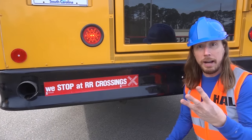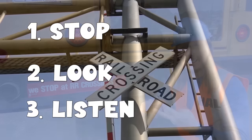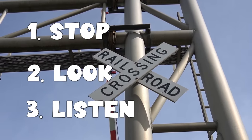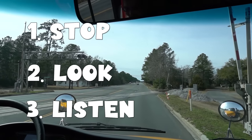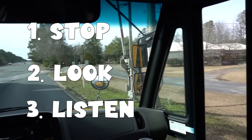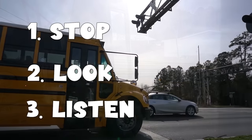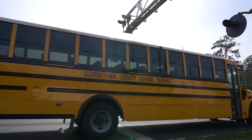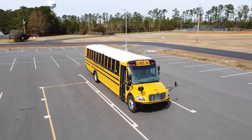So three things, are you ready? Stop, look, and listen. Every time he comes to a railroad crossing, he's gotta stop, of course. He's gotta look both ways, make sure there's no train coming. And then he's gotta listen. Oh, is one coming? That's what they gotta do at a railroad crossing. That's really cool, right?